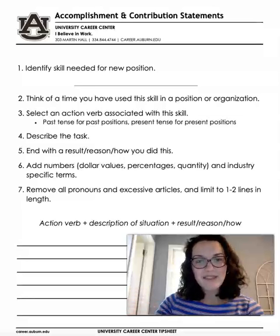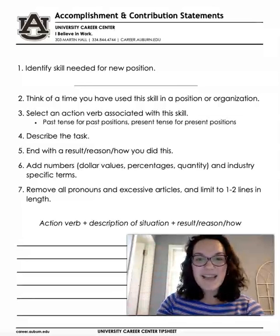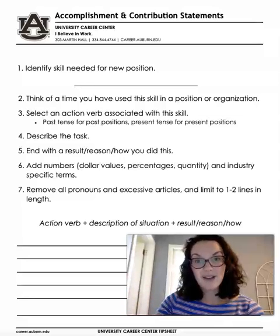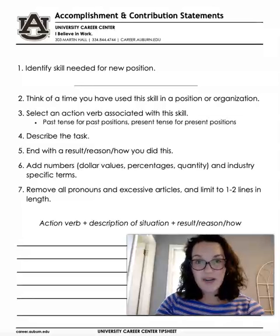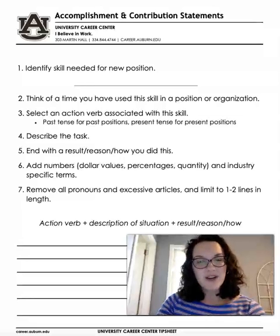All right, so once we've identified that skill, then I want you to flip through all of your past experiences and think about a time that you have used that skill or demonstrated that skill or gained that skill in a position or an organization. And really open up your mind to all different types of experiences. It doesn't just have to be work experiences, volunteer, involvement, even group projects in your courses, okay? So think about a time that you've used that skill, okay? And then we start really developing our bullet point.